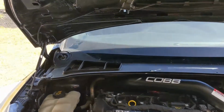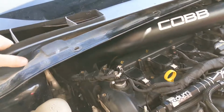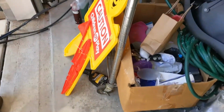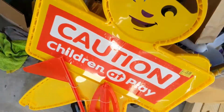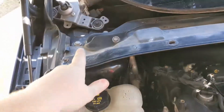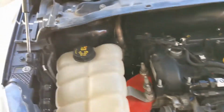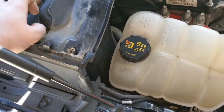Hey guys, so you get the wipers off. They were a 15. And then you're going to get this piece of plastic off, the cowl. And then you're going to take off this piece, which is held on by these two 10mm bolts. Yeah, those are 10s. And that's all so you can get to the 3 top hat bolts here, here, and here.